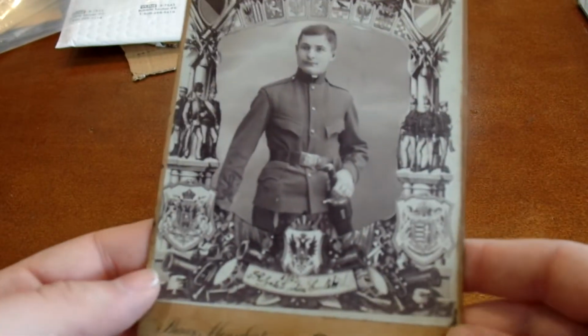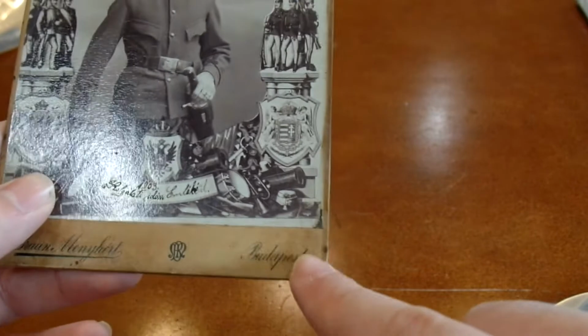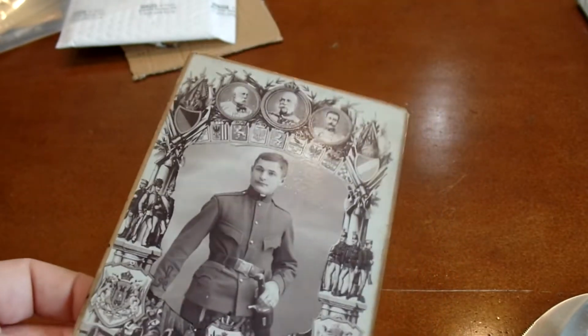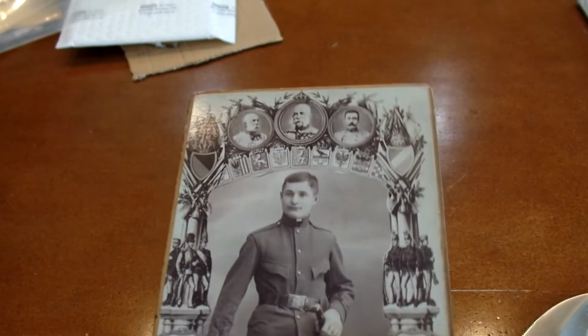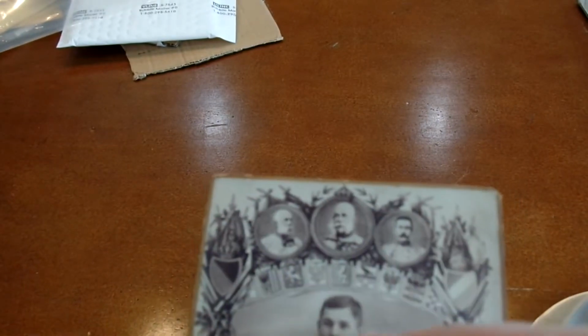We have this lovely cabinet photo of an Austro-Hungarian soldier. And this one was actually taken in Budapest, which, for those of you, I don't know if I mentioned on the channel, I did get to visit mainland Europe once right after high school, and Budapest was actually the first city that I was ever in Europe, and holds a very special place in my heart. I loved it there. But yeah, that's really cool. So we have this nice Hungarian soldier here. He's got his sword. I love this. We got Emperor Franz Josef there. Oh, that's just really cool. I love that.